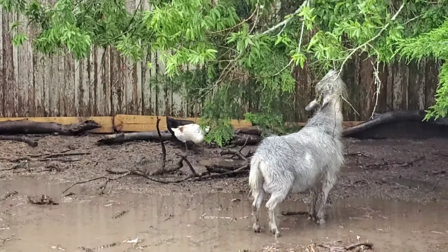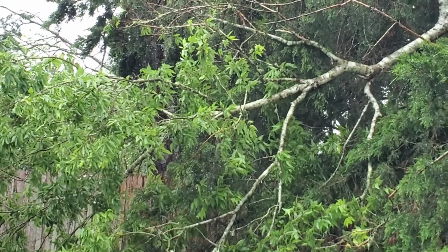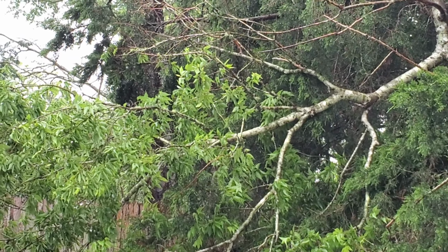That is crazy. Zeffy's like, woohoo! I get green leaves to eat. Every time I turn around, it's something else. I swear.